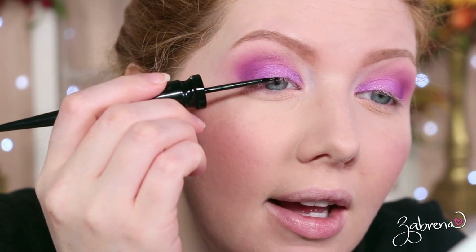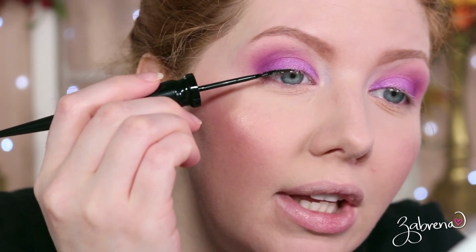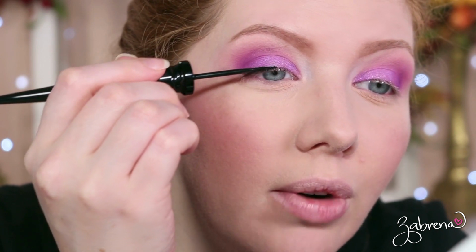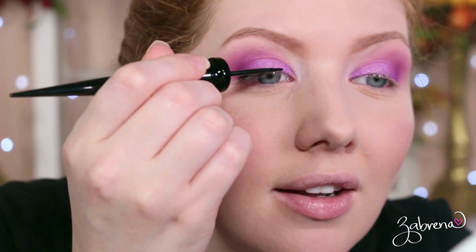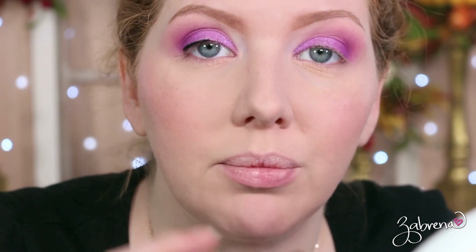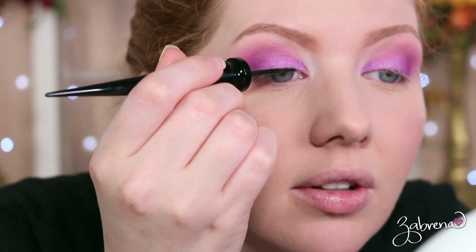So we'll apply it on this eye. I will say that despite my not really loving the packaging, I kind of like this because it makes it really easy to hold the eyeliner and you have a great amount of control because it's such a huge handle here. Takes a lot more patience to apply this, obviously, because it's not like your regular felt tip eyeliner, but it's very, very pigmented. I haven't had to dip it back into the bottle yet.